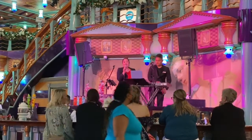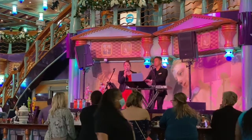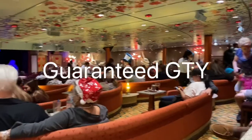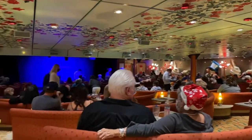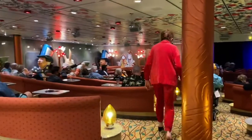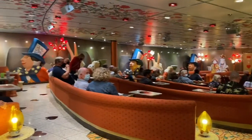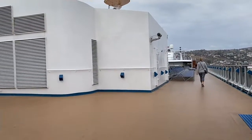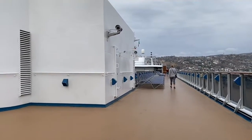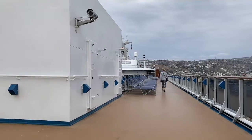The next term is guaranteed or GTY. A guaranteed or GTY cabin means you typically get a good rate, but you don't get to pick your stateroom. The cruise ship will put you in a room that is available. So you normally won't find out until like a few days before you sail, sometimes even the day of, depending upon the cruise line. It means you're guaranteed to have a cabin, but you don't know where it's going to be.